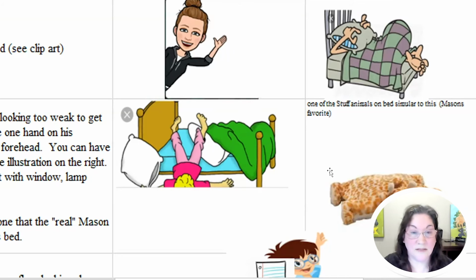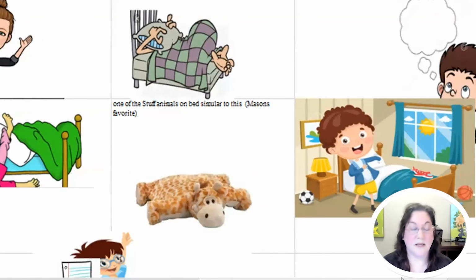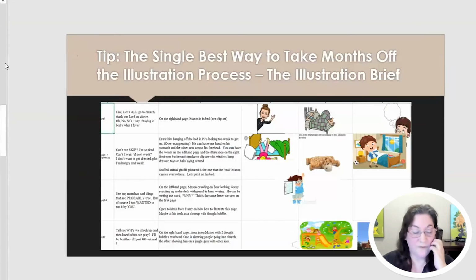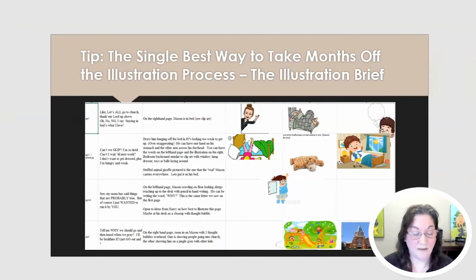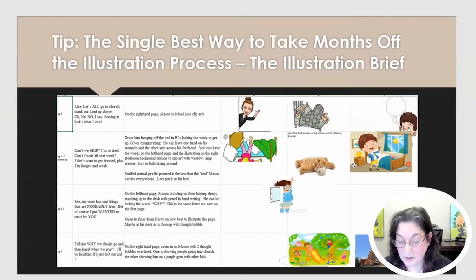Let that illustrator ask questions. Sometimes they'll come up with ideas. What if we did this? Do I have any flexibility here with regard to the setting? And you get to really have those discussions that can make exactly what you're putting together go through so much faster. So here she put an example of what a little boy's room might look like. If you do a good job on the illustration brief, it can be the difference to save you months and months and months on your illustration.